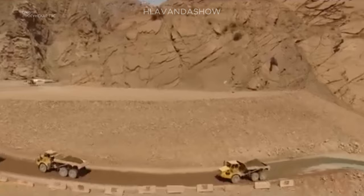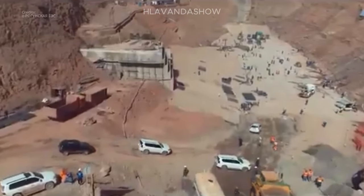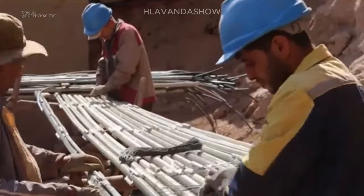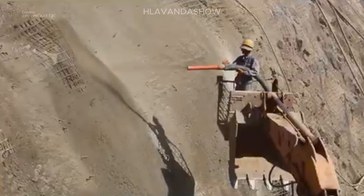The Rogun Dam is a testament to human ingenuity, engineering brilliance, and a nation's determination to shape its own destiny. As it rises higher, so too does the spirit of Tajikistan.